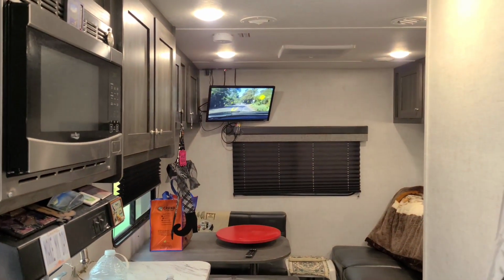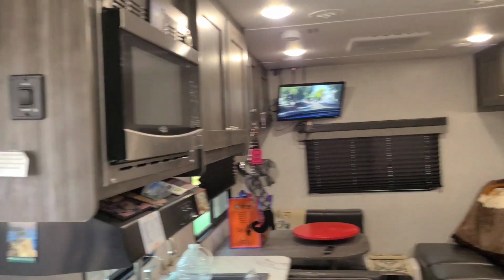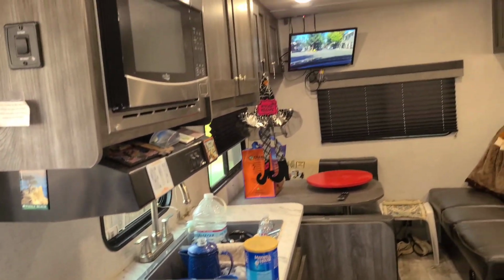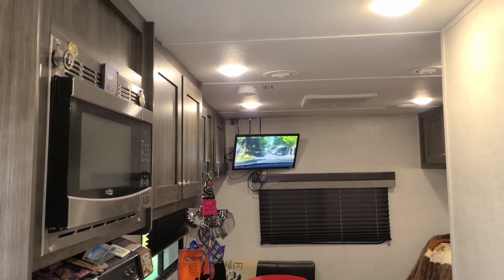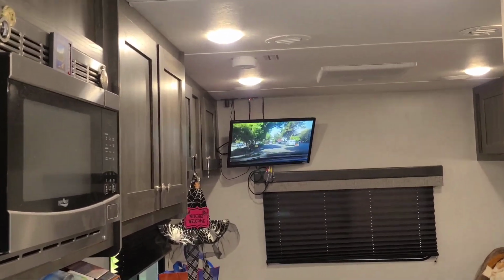So again, this is the 21FB Mesa Ridge by Highland Ridge. Actually, it's owned by Jayco. That's why you see a lot of Jayco components in it. Jayco stoves, Jayco everything, which is fine. Jayco is a good company. I like it. We had the 175 RD, and we loved it. But we wanted a walk-around bed, and that was the main thing.